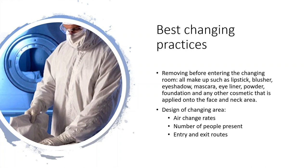Now, in a changing room, you're going to want to have far faster air change rates than you would have in a conventional clean room. So we're talking really ideally about 60 or 80 air changes per hour, so you've got that good sweeping motion to try and drive away any particles that are produced.